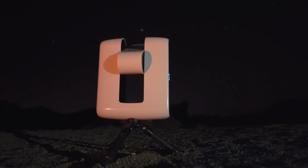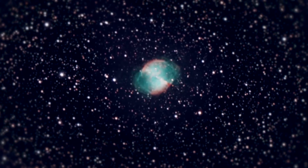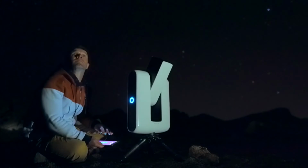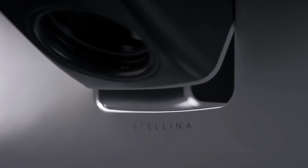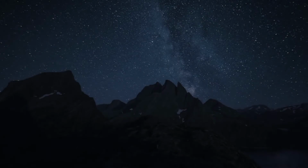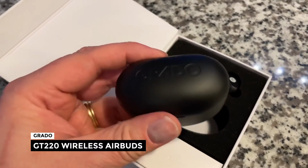The telescope has a 4-hour battery life. The app presents a list of cosmic points of interest to point the telescope towards, like the birth of a star, and the motors and GPS aboard the telescope point the lens in the right direction. From there, you can watch the view live, take many photos, and share what you're seeing with friends. You can even schedule observations if you want to capture something while you're asleep. You'll have to wait until 2022 to get your hands on a scope, but its bigger sibling, the Stellina, is on sale now. Grotto GT220 Wireless Earbuds.